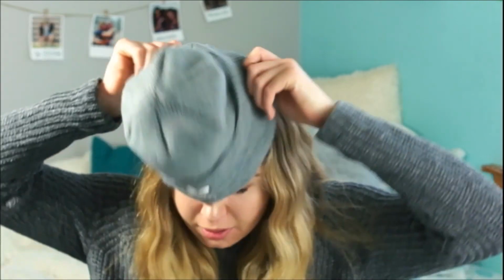Look at this hat. I was sitting on it the whole time. I got it from Urban Outfitters. And it's super cute, so if you guys want to go buy it, you can. But yeah, I kind of was sitting on it the whole time, so that's a fail on my part. But hey, look at it, it's cute.